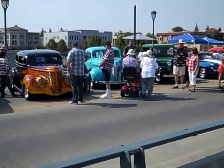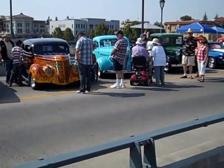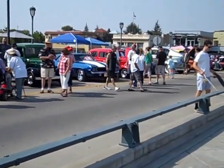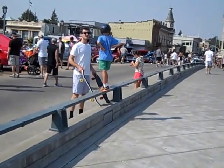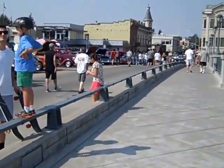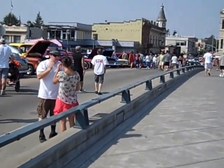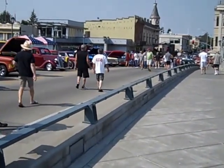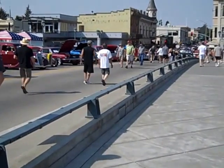The Napa Cruisers Car Club members park on the bridge typically. This is some of the car club members' cars here. I'll walk down into town where all of the participants are. There were about 350 pre-registered and a lineup down there at registration for coming in the day of the show. I'm not sure how many total cars are here today.